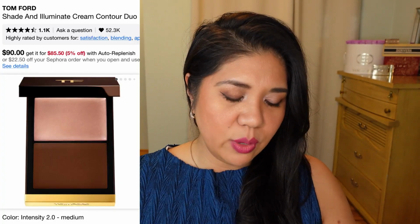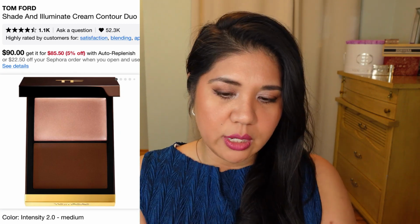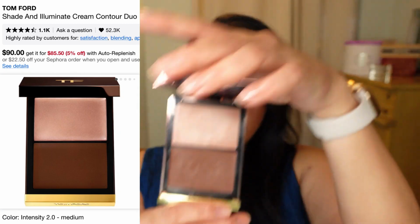Again, I'm shade 8 in the Fenty Beauty. All these makeups honestly have such long names, I can never keep track. The Easy Drop Blur and Smooth Tint Stick, shade 13. So those are the colors that work best for me. I highly recommend those two. Next, I want to recommend this Tom Ford Shade and Illuminate Contour Duo.